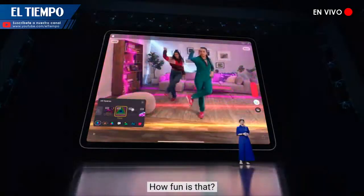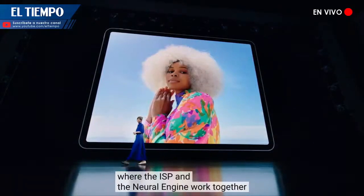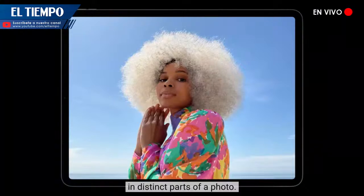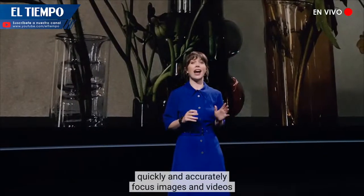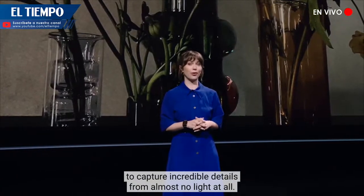How fun is that? And with the more powerful ISP in M1, we get Smart HDR3, where the ISP and the neural engine work together to adjust color, contrast, and noise in distinct parts of a photo. And in low-light conditions, the ISP and LiDAR scanner quickly and accurately focus images and videos to capture incredible details from almost no light at all.